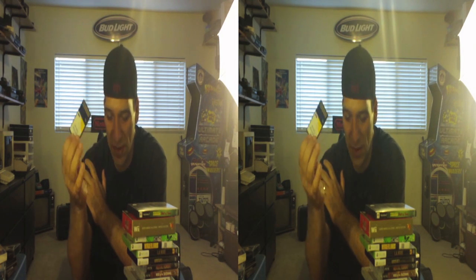F-16 Fighting Falcon for the Sega Master System. This is a card one. Only works on the Sega Master System Model 1. The Model 2 will not work because it doesn't have a card slot. It's almost like a first-person flight simulator game, almost like Top Gun for the NES. But the graphics are not that great, and it's confusing as all hell as far as how to play. I played for maybe 20 minutes, and it's super confusing. But it's really cool to have, almost like a HuCard for the TurboGrafx-16.